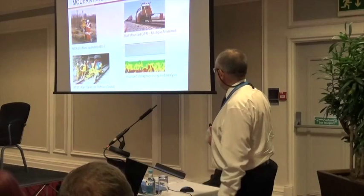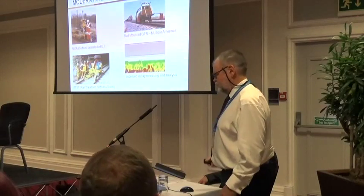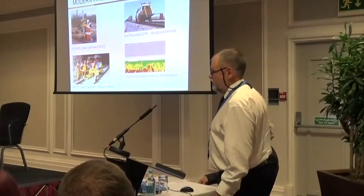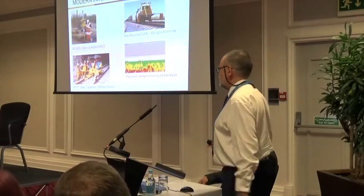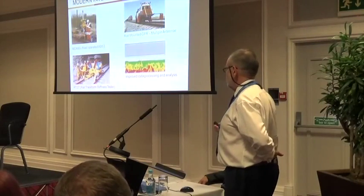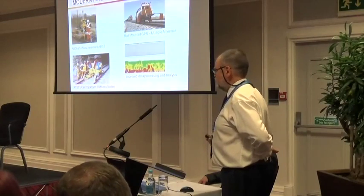We've developed GPR now from the old days. We used to have to hold it, a man walking along the track, putting it on every crib, but it's now vehicle mounted. Network Rail have it train mounted, and they measure their main lines once every year or once every 2 years. And there's a lot of improvements in data processing, which Peter will go into.